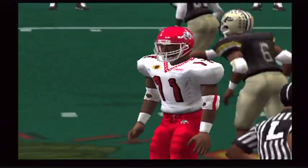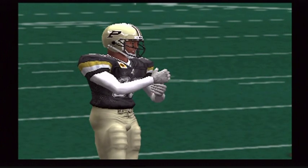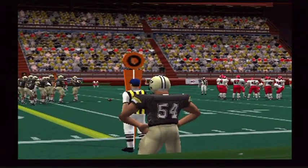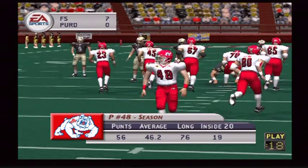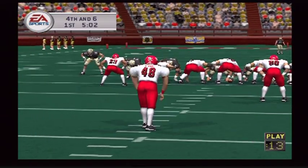Fourth down, and let me say one thing. This defense was up to the task that time in shutting down the pass play. Yeah, they shut it down, and they got the three and out they were looking for. It's fourth down and six. Ball on their own 41. They line up to punt this one away.